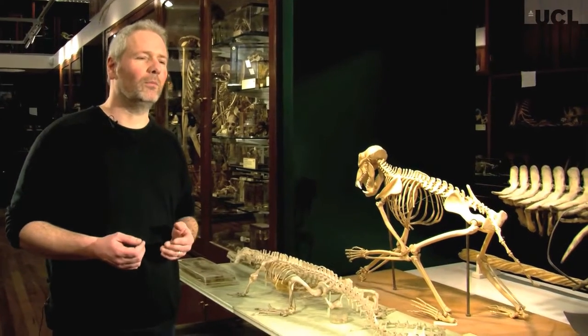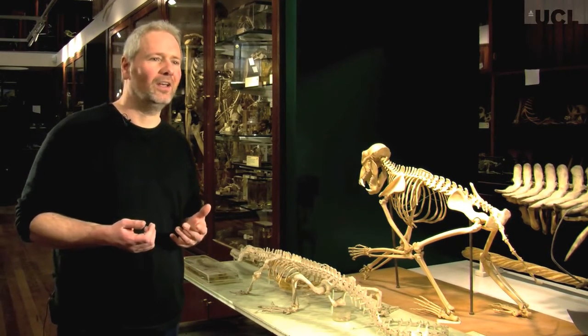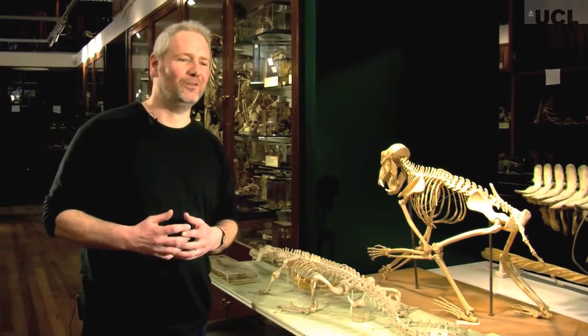And that's how Brontosaurus would have been as well, would have had very powerful legs, muscular thighs, and that's why we gave it the name. Brontosaurus means thunder thighs.